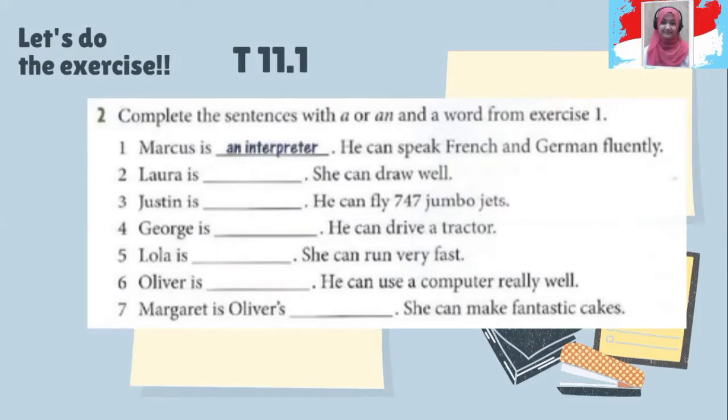Marcus is an interpreter. He can speak French and German fluently. Ya, ada kata kuncinya di sini. He can speak French and German fluently. What do you think his profession is? He is an interpreter. Number two, she can draw well.